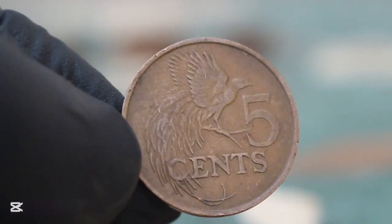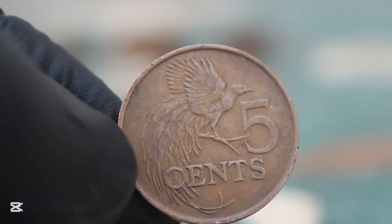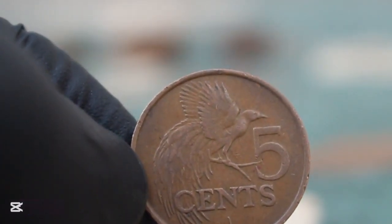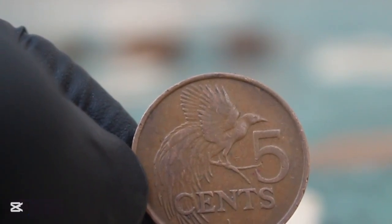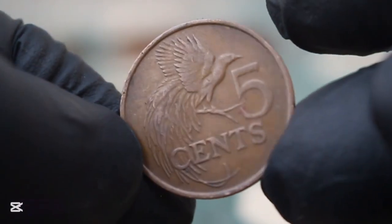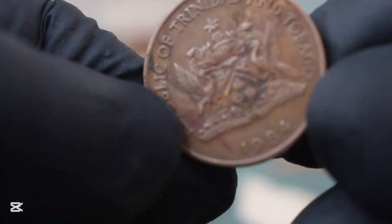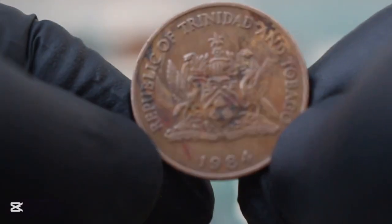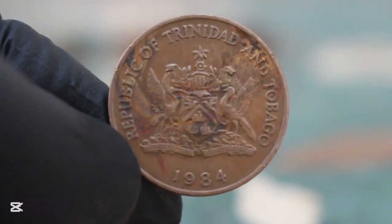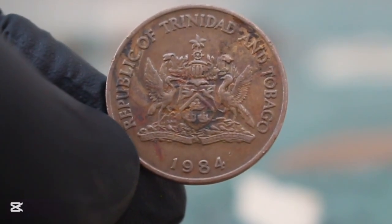Now, let's talk about the design. The coin features a vibrant depiction of the greater bird of paradise, with its striking plumage in full display. The bird is shown in mid-flight, and the detail on the feathers is exquisite, capturing the elegance and grace of this exotic creature. The reverse of the coin features a detailed rendering of the country's coat of arms, accompanied by the words Trinidad and Tobago. The obverse displays Queen Elizabeth II's portrait, as was standard for coins minted in the Caribbean during this period.